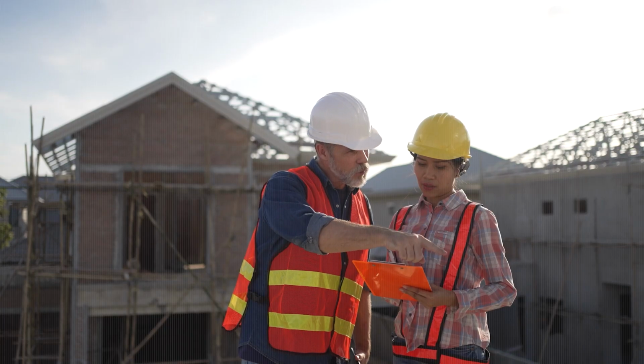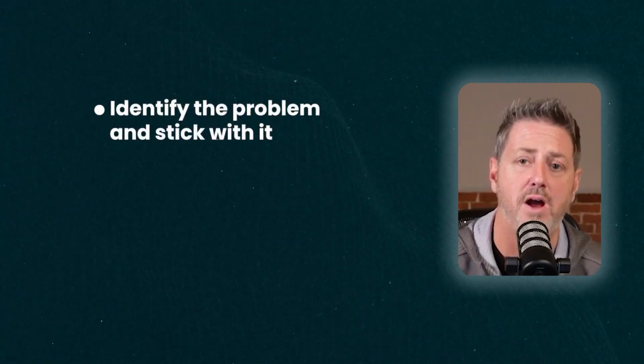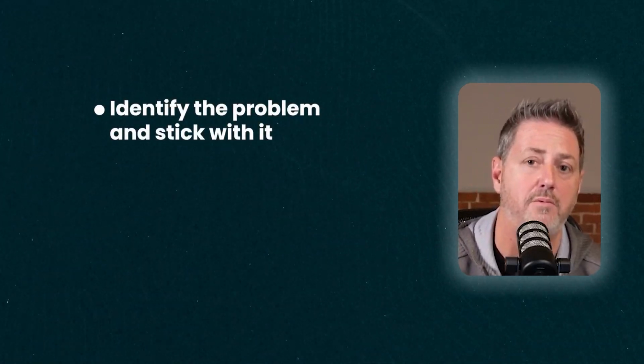And it wasn't until, I guess, the spring, when we had hoped the project would have been done, that we started to see that we needed to pay closer attention. And that was simply because the borrower's timeline had been extended. So, number one, identifying the problem and sticking with it. We identified the problem, we didn't stick with it.